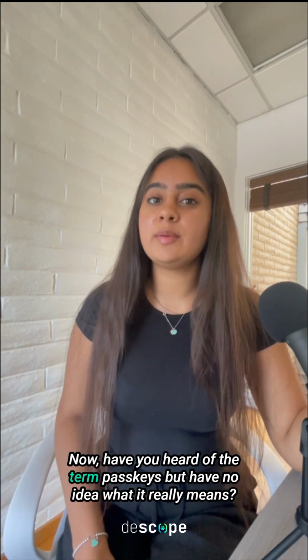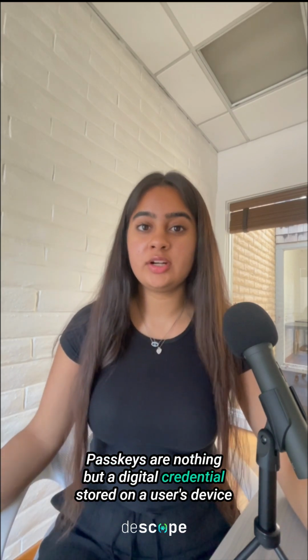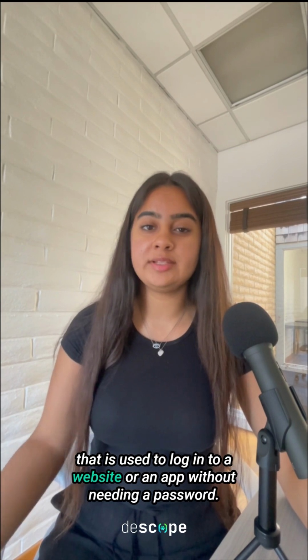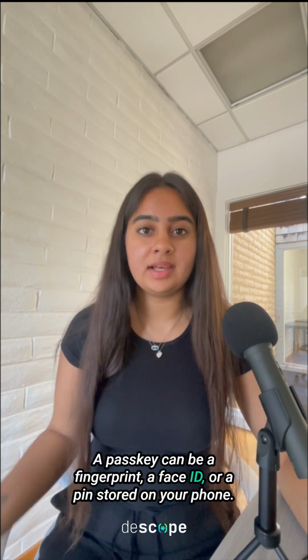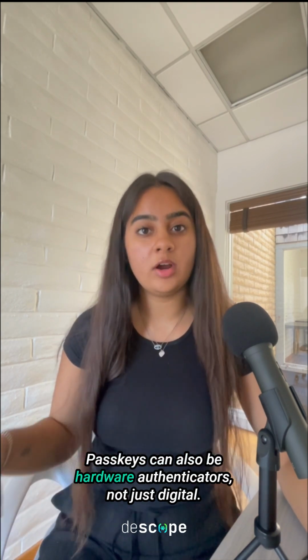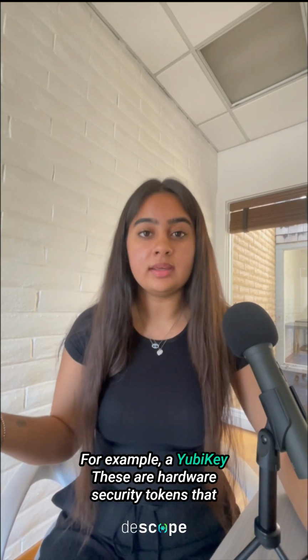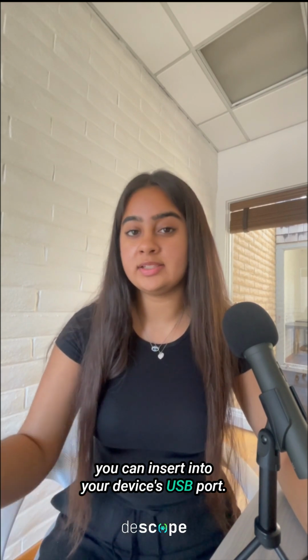Now, have you heard of the term Passkeys but have no idea what it really means? Passkeys are nothing but a digital credential stored on a user's device that is used to log into a website or an app without needing a password. A passkey can be a fingerprint, a face ID, or a PIN stored on your phone. Passkeys can also be hardware authenticators, not just digital. For example, a YubiKey. These are hardware security tokens that you can insert into your device's USB port.